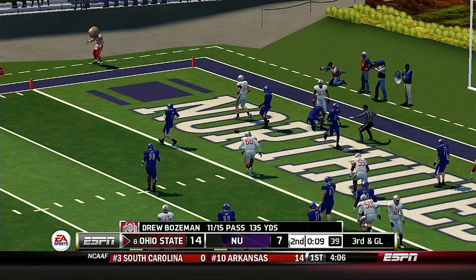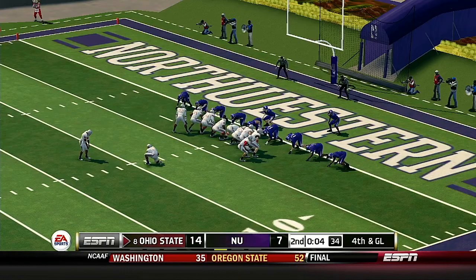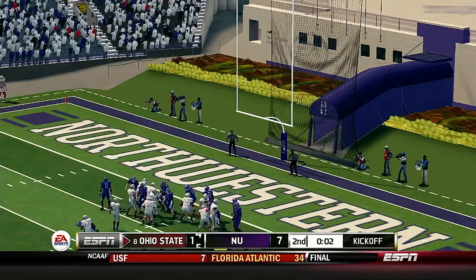Pitches it, he's got the corner, and he is drilled at the 2-yard line, and the halfback's got nowhere to go. Ohio State's out of timeout. Ohio State is hoping to make this a two-score game. Kicks away, and it's through the uprights.